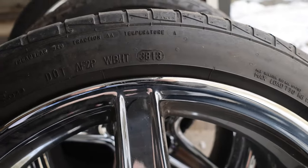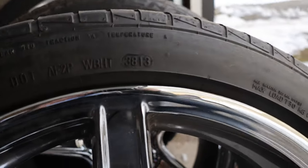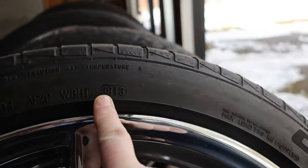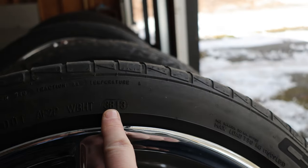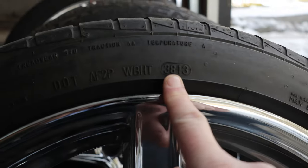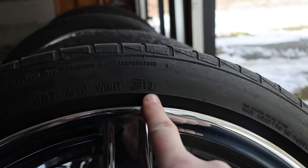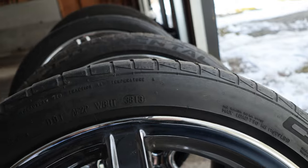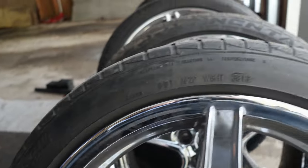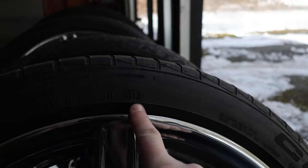Just as a quick FYI for those of you that may not know, tires come with date codes on them. Four numbers on the side of all the sidewalls. This is 3813. The first two numbers indicate the week the tires were made, and the last two numbers indicate the year. So, as you can see, these front tires, the Continental ExtremeContacts, were made in 2013.